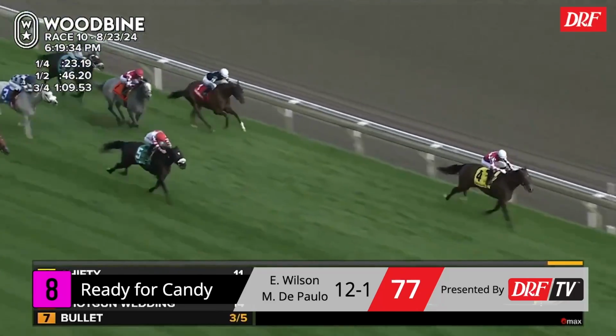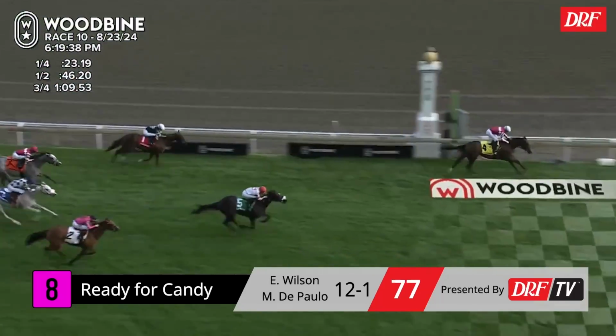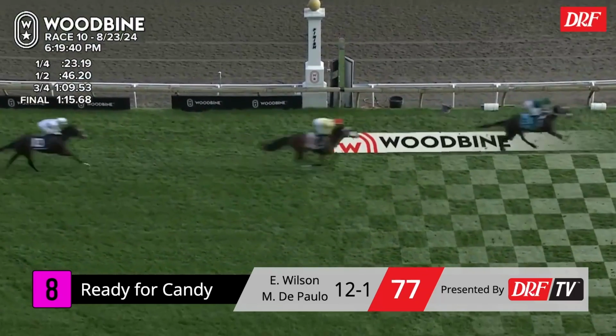I thought all in all she got the right trip and ride in here. Obviously not as good a trip as the winner got, but Emma Jane Wilson seemed like she realized the pace was slow, moved her forward, got her into range, and she just couldn't really make up any ground through the stretch. She ran okay in there. Will Reign's still the horse that I want out of that race, though.